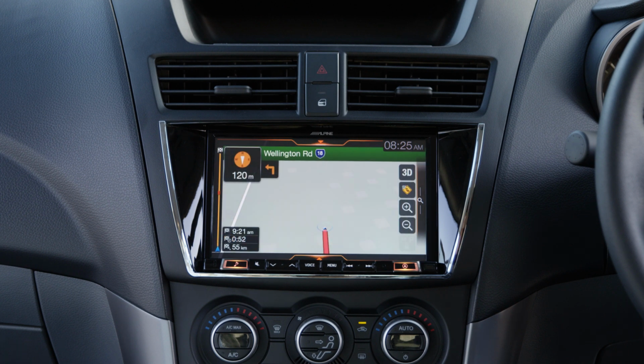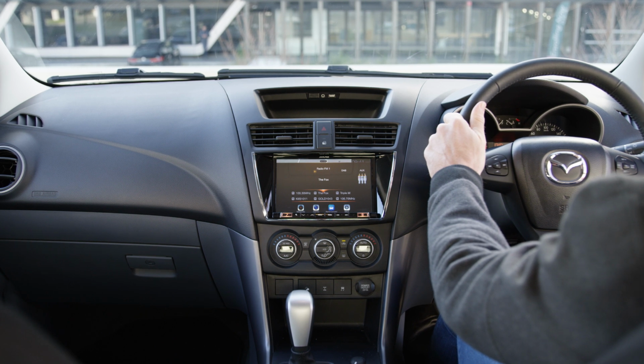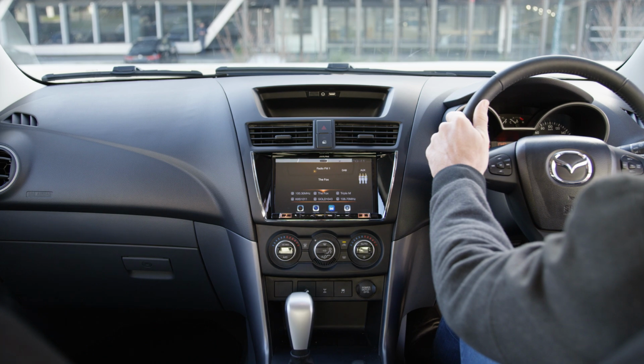Mazda's satellite navigation system. For more information on how to use Mazda's satellite navigation system, please refer to your owner's manual or visit mazda.com.au.